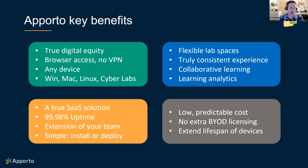We offer a low predictable cost, which makes it very easy to budget. With other cloud solutions, often you pay for consumption, so you don't necessarily know what the cost is going to be month to month. It would depend on how much it is used.